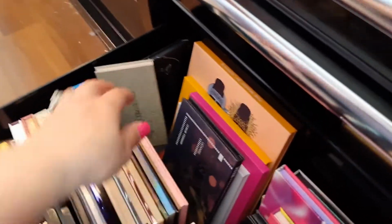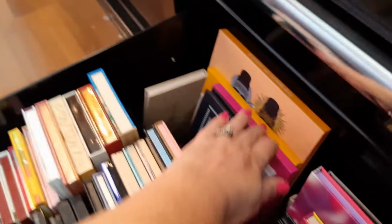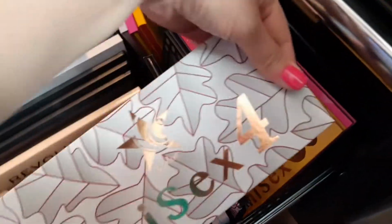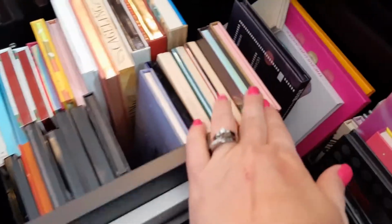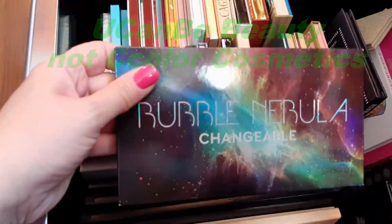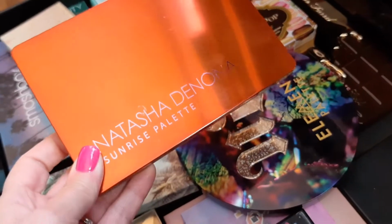Okay, so the palettes that came up for this week, don't mind my squeaking chair, is the Suva Beauty Protege palette. Then we also had the Magic palette from Juvia's Place, which is the big one. Yes, this one right here. We also had the Ccolor Cosmetics Unisex 4 palette come up. And the Ccolor Cosmetics, where is it? This one, the Bubble Nebula palette also came up. The Kat Von D or KVD Beauty Satan Center palette, as well as the Natasha Denona Sunrise palette.